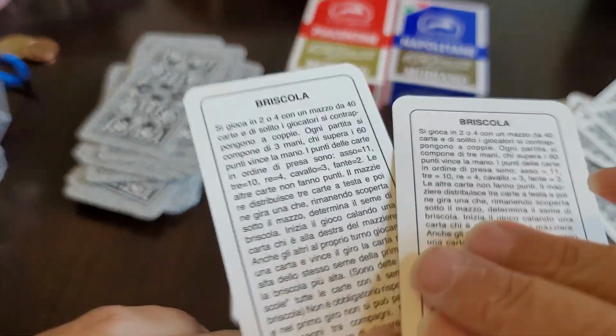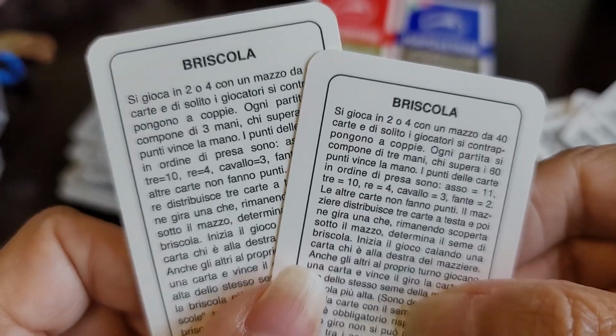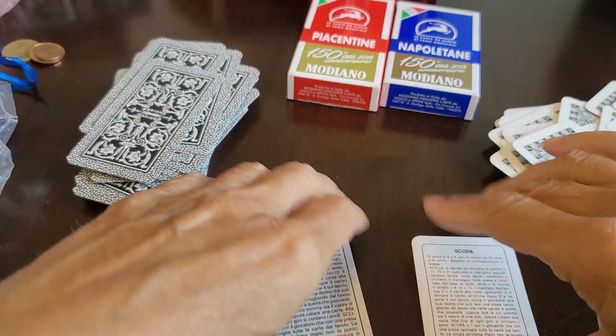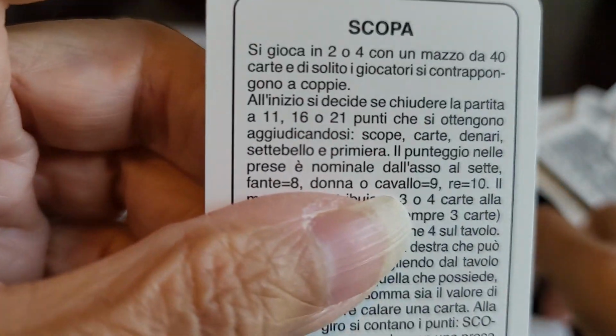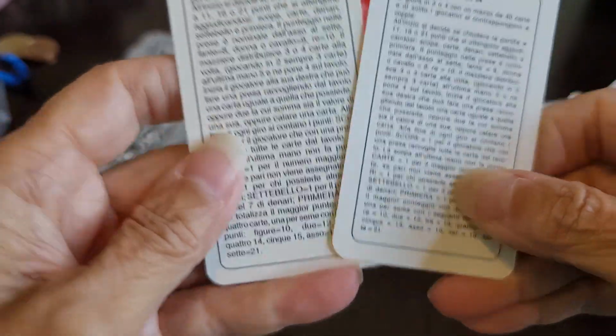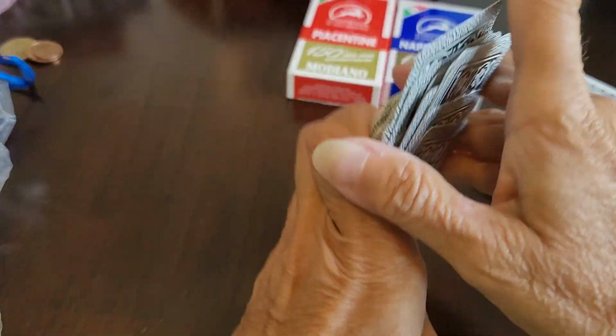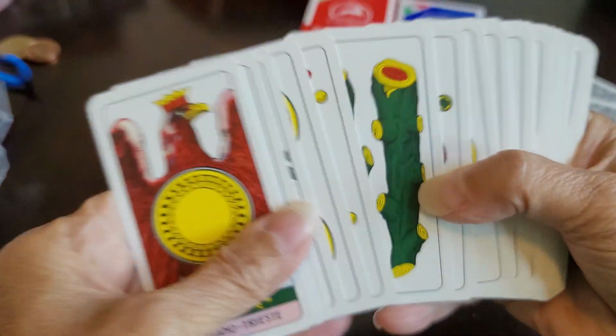Oh, and these are just instructional cards, neither of which are in English, but why should they be? Because they're Italian decks. So it was short and sweet. I hope you enjoyed it. I think it's very interesting.